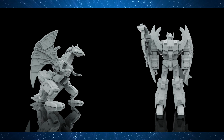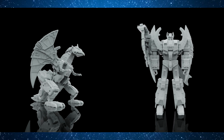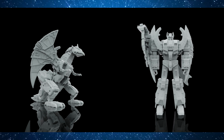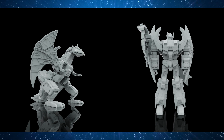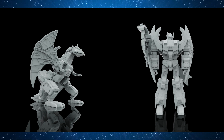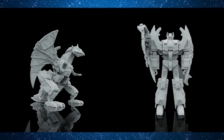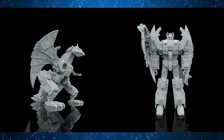And, just like with Unicron, people have been wanting a big Unicron for a long time, like a G1 Unicron. People in the forums have been asking for a Star Saber for a very long time. And they even upped the ante and did not just Star Saber, but Star Saber and Victory Leo together, which was awesome. And then we've also wanted a Deathsaurus, and you can tell they're listening, because here he is.